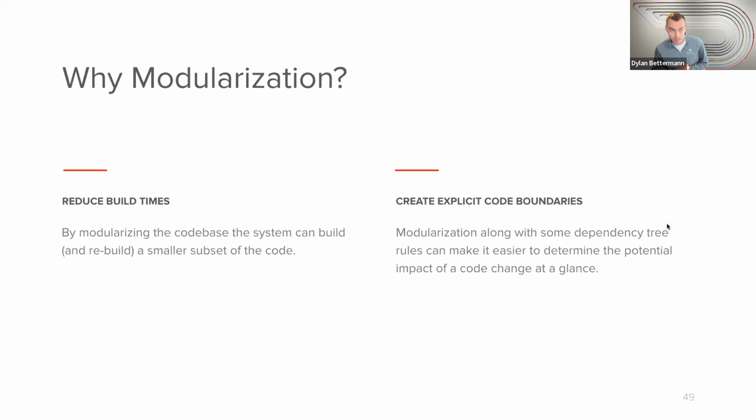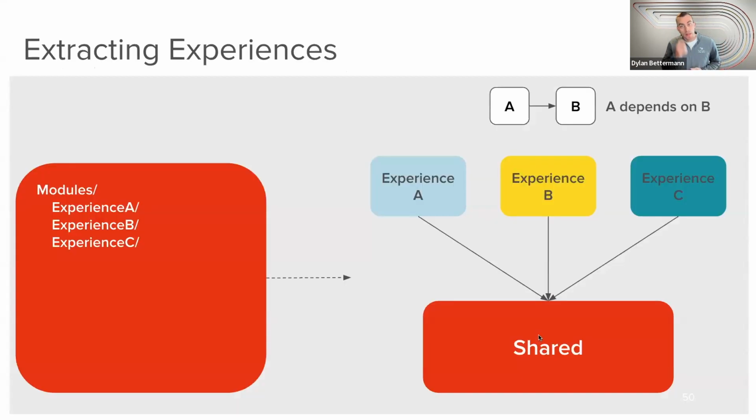So yeah, briefly retouching on why you modularize a code base, and the most common thing you often hear is reducing build times, and that's absolutely true because you're building and rebuilding a smaller subset of the code. But another big one you don't hear as often is creating explicit code boundaries. So modularization combined with some dependency tree rules can make it easier to see the potential impact of code changes at a glance, and we'll talk more about that here in the next few slides.